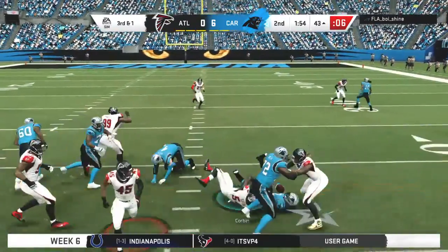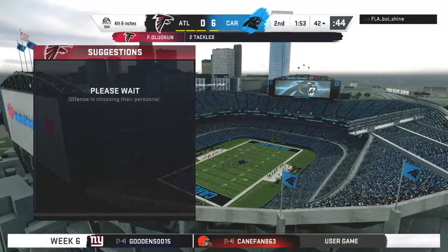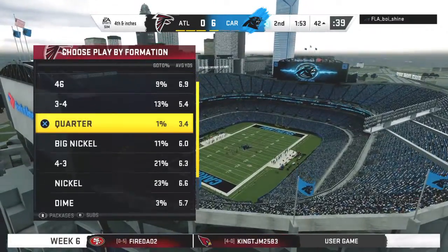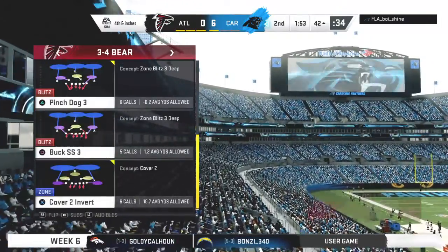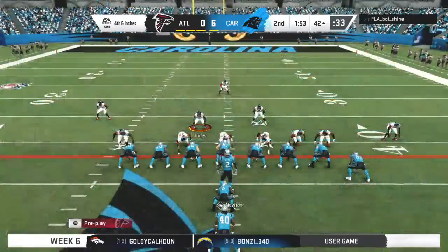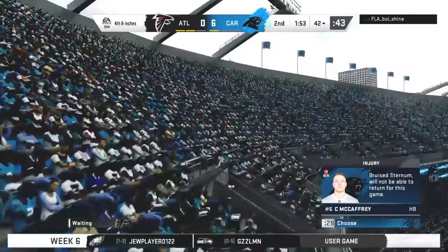Now a handoff here to his running back. And boy, he is very close to a first down, but from where they're spotting that football, he's going to be a foot or so short. Too long for a field goal, too short to punt. That in-between range, and they'll go for it on 4th down.